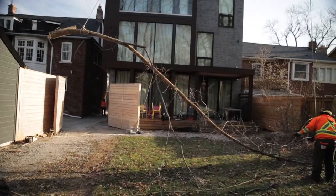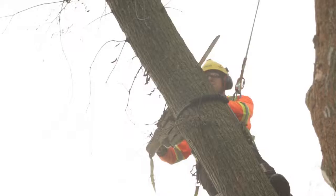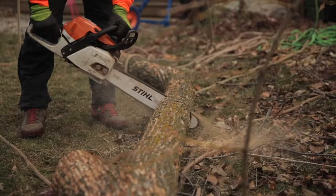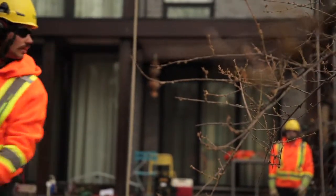So a tree like this, a climber will actually secure themselves into the tree, and then each piece of the tree has to be lowered systematically by rope, carefully guided down into small little areas on the ground where it's cut up into small pieces and brought out to the road, which is typically where we'll stage our chippers and our wood loading.